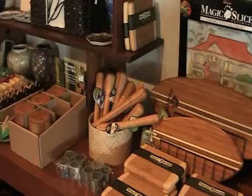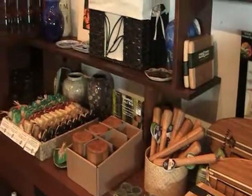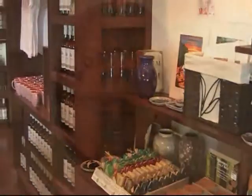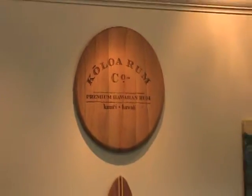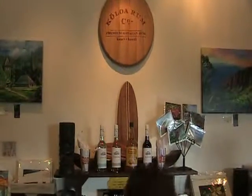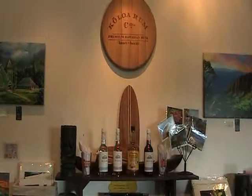But this is the essence of what your product is made of. This is the difference. Absolutely. Yeah, it's not a sugar syrup that you purchased from Canada or somewhere else. This is on the island, refined this way, and within 50 miles, I would imagine. Well, actually within about 15 miles.